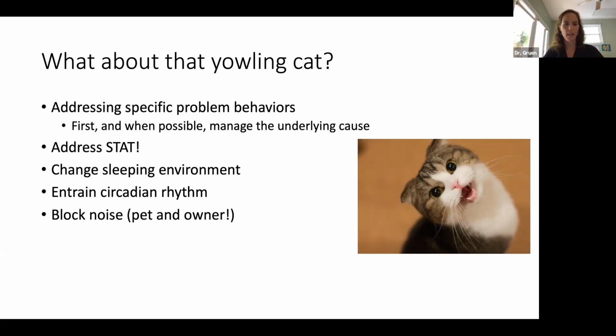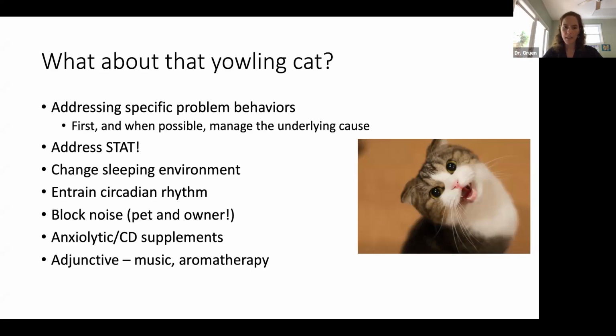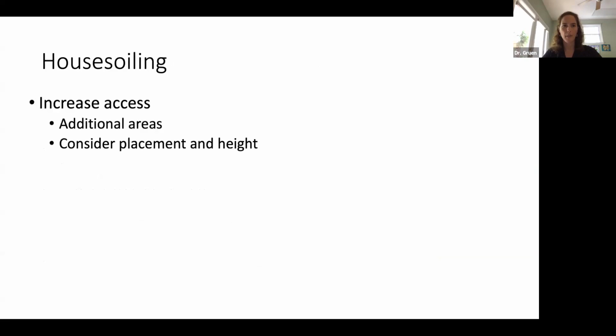sleep during the nighttime. We can block noise. So for the cats, we want to provide noise buffers so that there aren't things that are potentially waking them up. We also, if we can, use white noise machines and block some of the cat noise for the owner, that can help with that important sleep for the owner, decrease in their irritable aggression due to lack of sleep. We can use anxiolytics and cognitive dysfunction supplements, and then adjunctive like music or aromatherapy. Again, we're really trying to encourage these cats to sleep during the nighttime period.